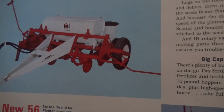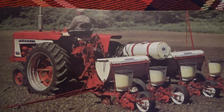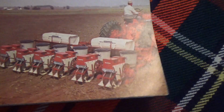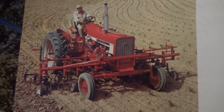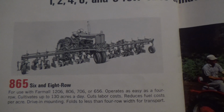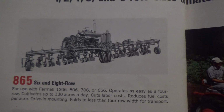Stitching the seed to the furrow with sewing machine accuracy. I'll take your word for it, brother. Putting them in the ground. Now comes cultivating time. Man, he had that guy there. He'd better watch himself. If he sneezes once, he can take out a whole lot of corn in a hurry.